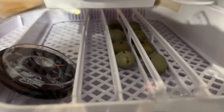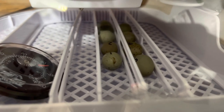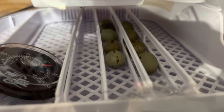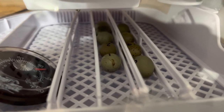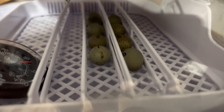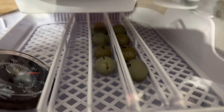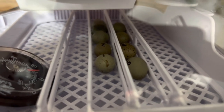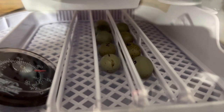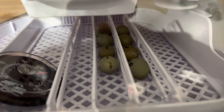So even if we could split the difference and get 3 of the 6 that hatch, hopefully we can get that to happen. But anyways, just wanted to update you, and I'll throw a couple videos here of the eggs candled and just how difficult it is to see through them on these darker colored eggs. But hopefully we've got some fertility and we'll get some chicks here in about a week and a half.